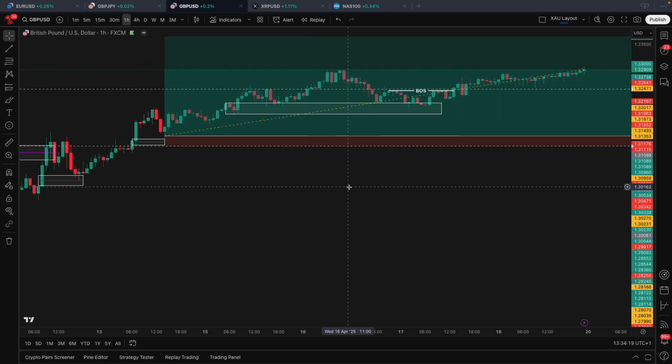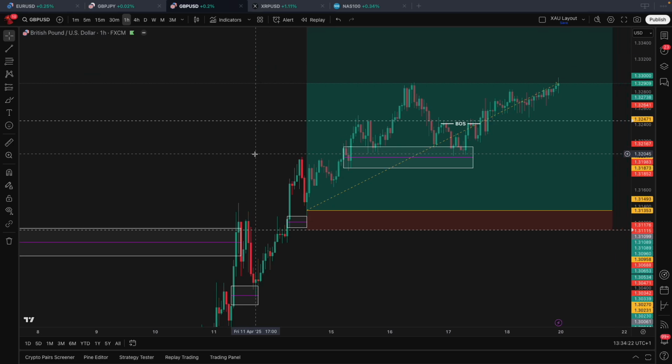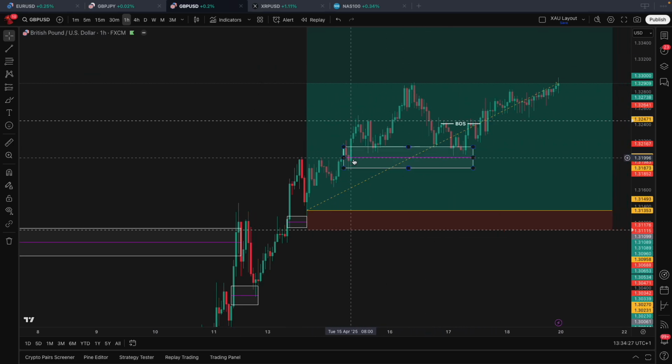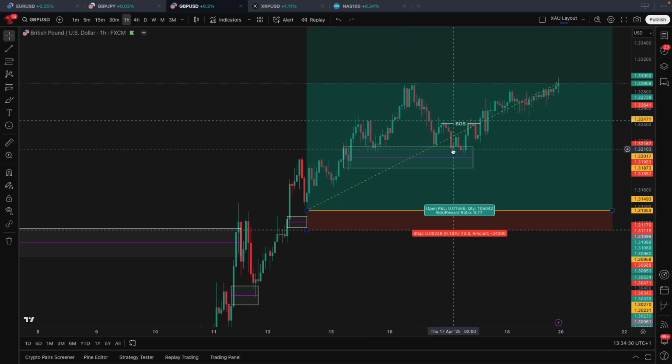I think we go down to the 1 hours. We can see it a little bit more clearly. We have the wick to the upside followed by the wick to the downside. Price came to trade down and into this. There's clearly a lot of liquidity here. That was cleared. Price pushed up, creating a new higher high.